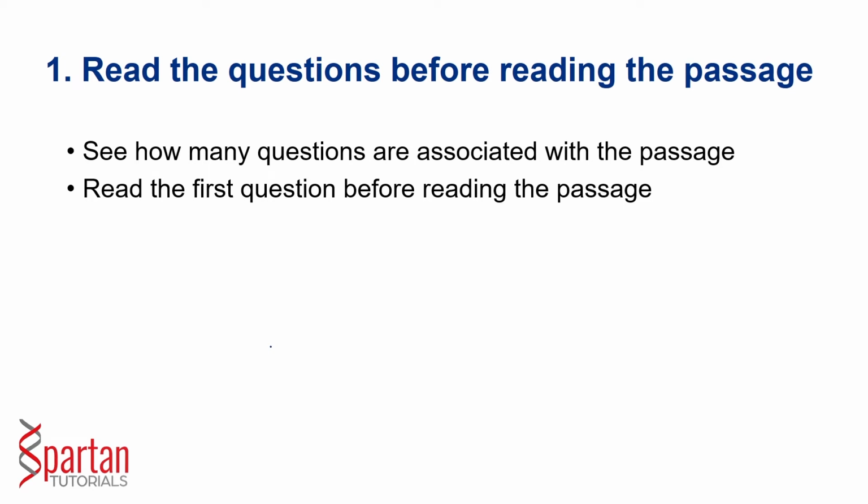Also, it can tell you what is the central idea of the passage sometimes, because the answer choices frequently will tell you the main topic of the passage. So, it is productive to read the questions before reading the passage. And they are always there. The questions are always present on the right hand side, so there is no point in not looking at them.